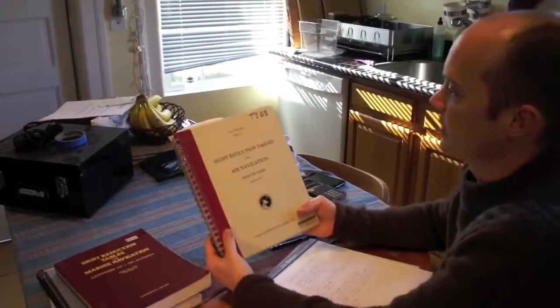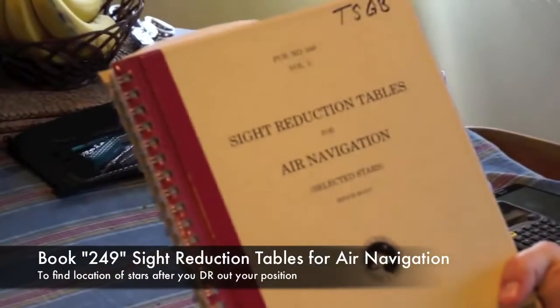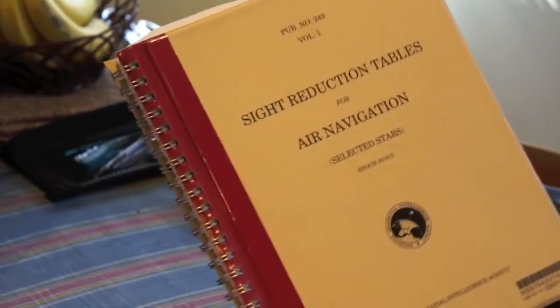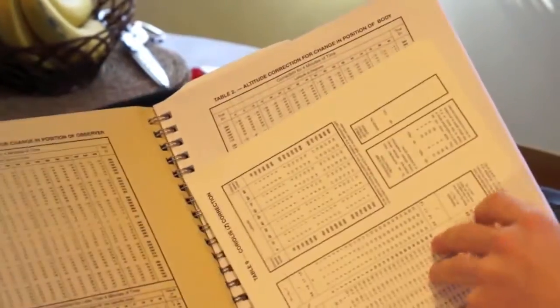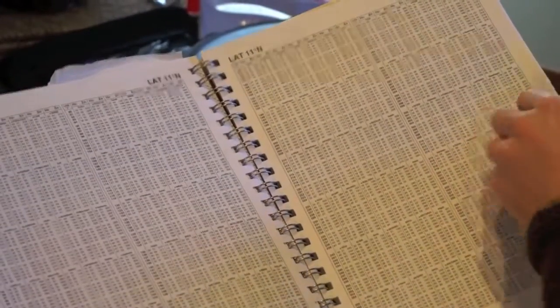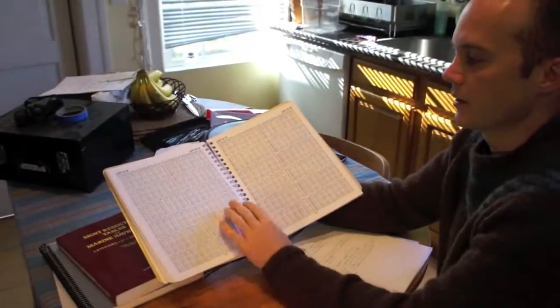Next we got this one right here. I borrowed this from the ship. This is called 249, and these are sight reduction tables for air navigation, for those of you who can't read. Inside it, we have all these different latitudes. So here's 13 north, 12 north, 11 north, and so on. In the back we have southern latitudes, 20 south, 21 south.